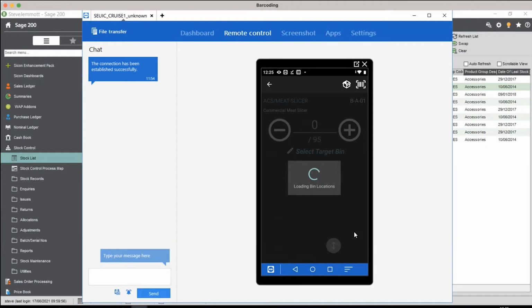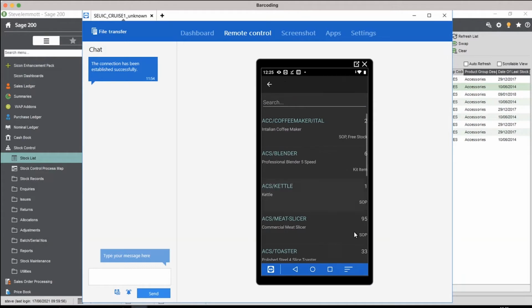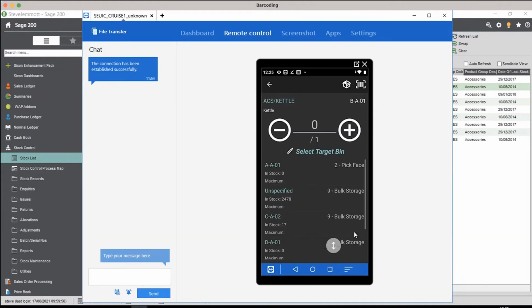And if I select it and the items, I can move those. But what I'm actually going to do is just move my kettle. I'm going to select one of the kettles and select the bin I want to move it to. So we'll go to bin AA01.